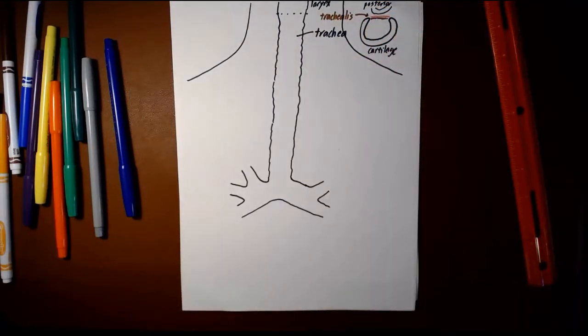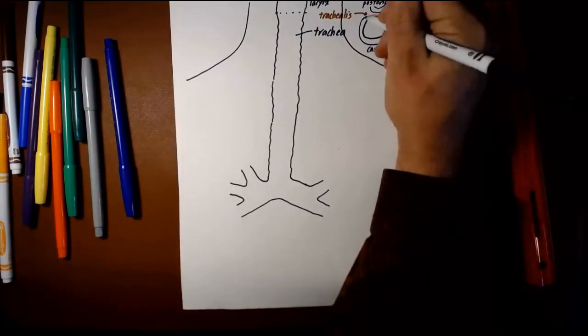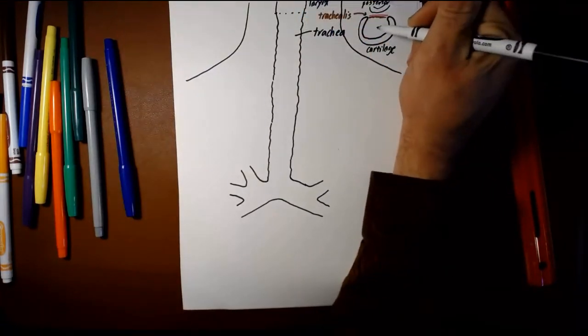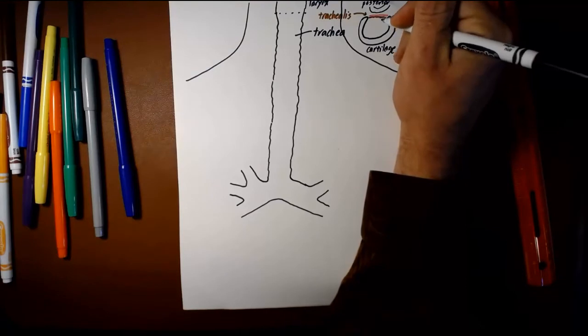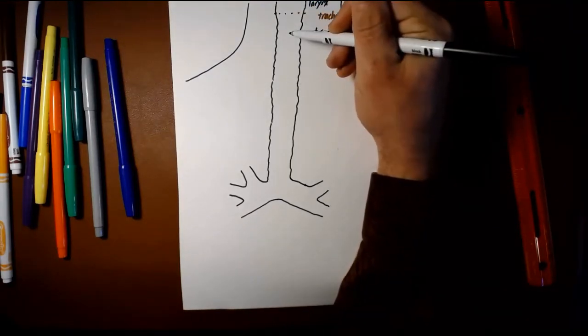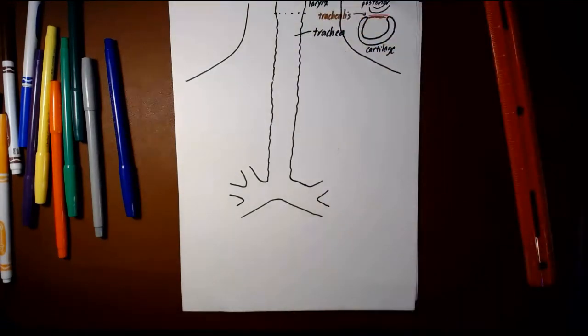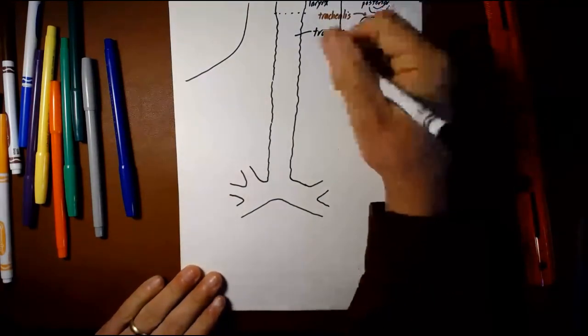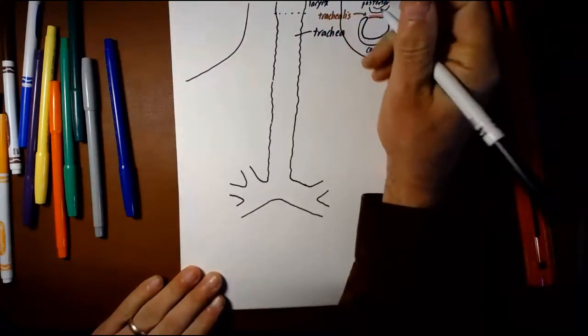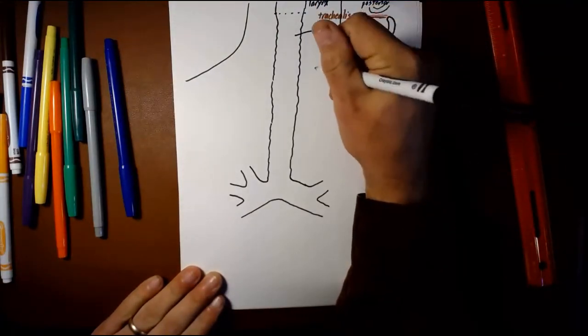Anyway, so this cartilage ring helps to protect the trachea and hold it open. So we really never want this trachea to close significantly. We want this to stay open so that air can always pass up and down through this passageway. Now, also worth noting here, the trachea and the larynx and going on down here is lined with this interesting epithelium.